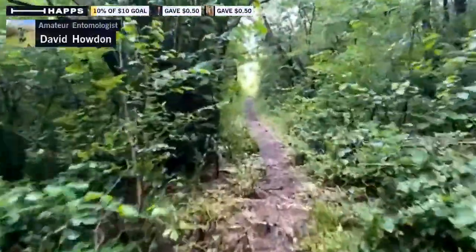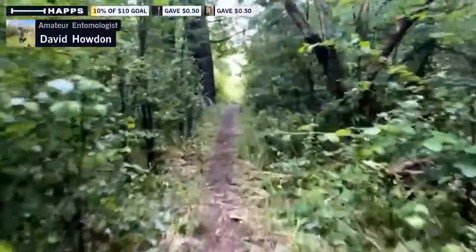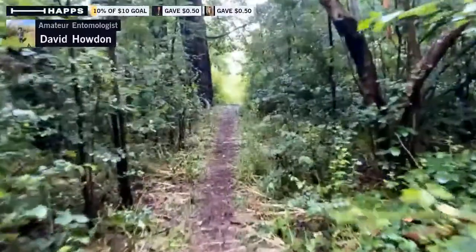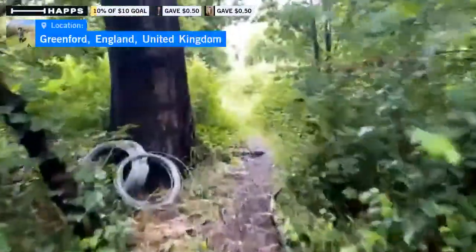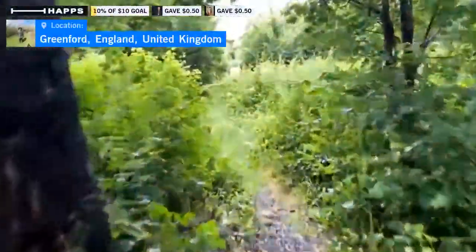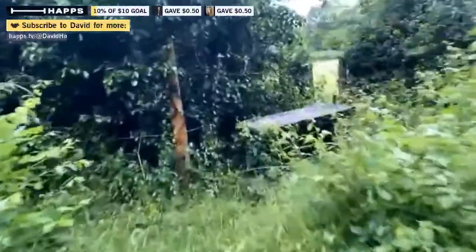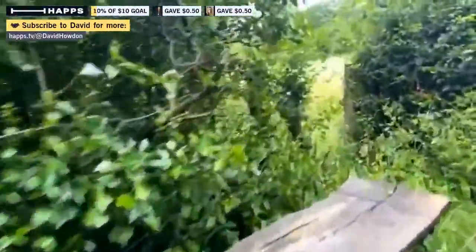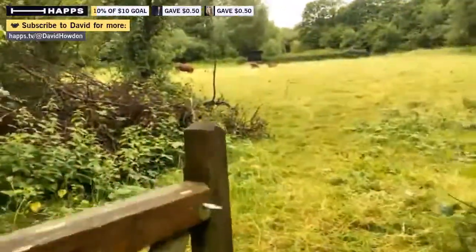Coming up to the other end of the wood now. So as you can see, it's not a massive area of woodland. You can walk through it in a few minutes, as we just have, and get to another meadow on the other side. That's slightly worrying that this gate has been left open. Let me go and close that before it causes a problem.